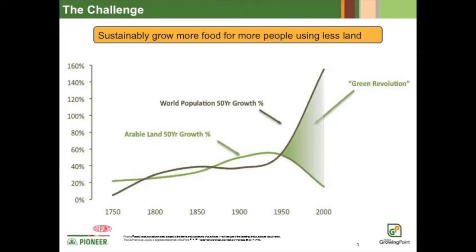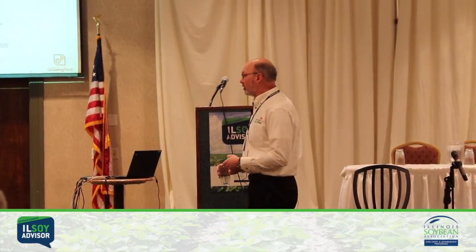Here's the graph I was concerned about, because Dr. Bolge just told you animal protein and money matters. But the other thing is that we also recognize that world population is going up, arable land's going down, so we create this void that we call the green revolution. Some of us call it virtual acres. In other words, how do you get more out of an acre of land than you did the year before? Because accelerating that yield gain is going to have to be pretty substantial if we're going to keep up. And whether it's direct consumption or animal protein consumption, that graphic really isn't going to change anytime soon. So, sustainably grow more food for more people using less land, okay? That's why we do what we do, and let's talk about the more specifics here.